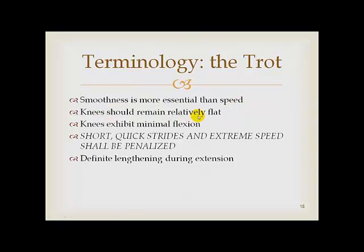Okay, the front knees, we would like them to be relatively flat, so you can see that they're really trotting out of their shoulder and not a lot of up and down motion of those front legs, with minimum flexion of those front legs. Short, quick strides and extreme speed really will be penalized.